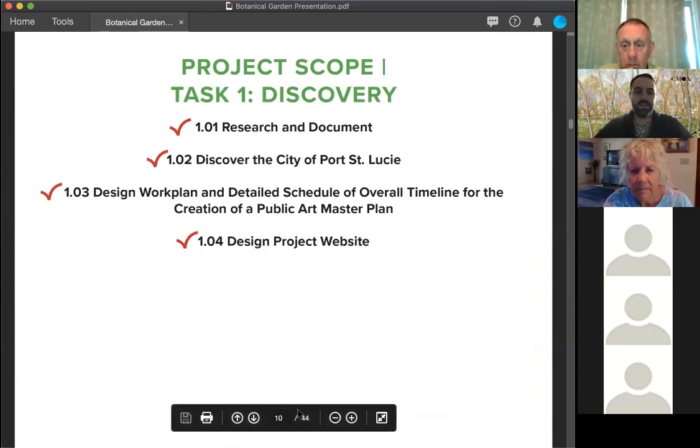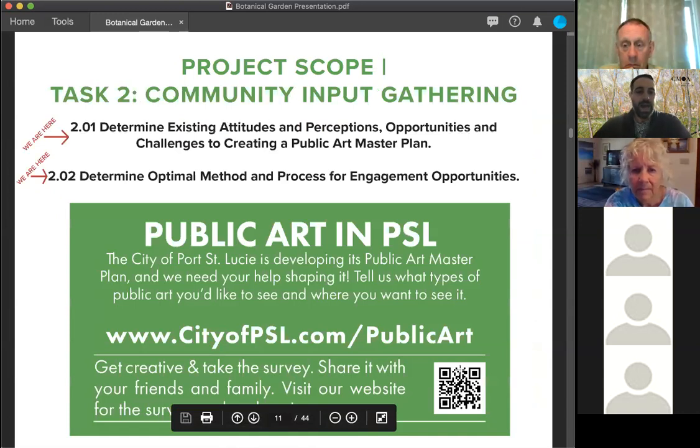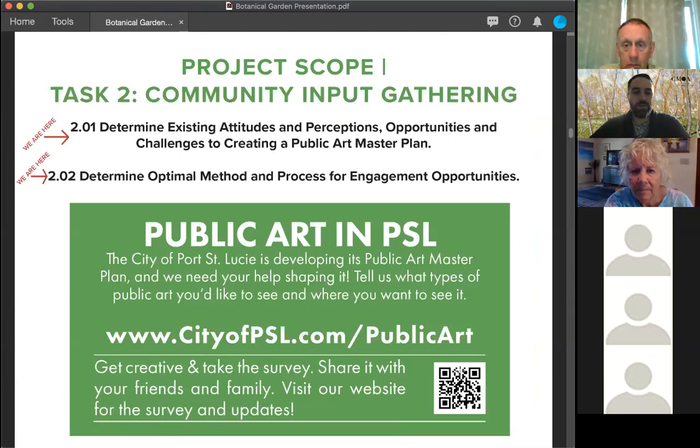We're working on the website. This is kind of all the beginning phase of the project. And then now we're kind of in the community engagement phase, and this was going to be much more in person, but like I said, we're moving towards digital means. So that kind of heightens the importance of the survey work that we're doing.